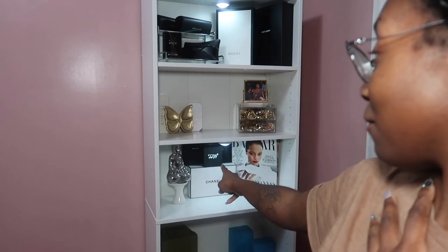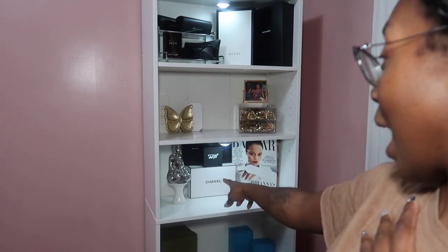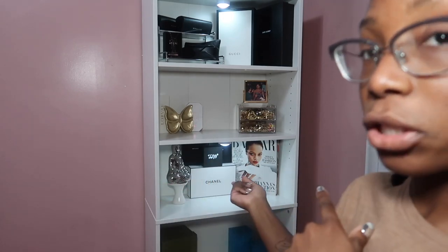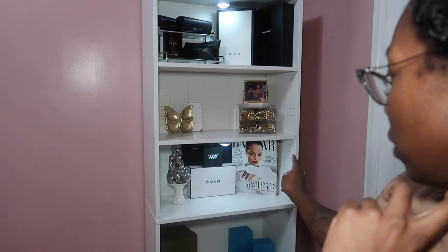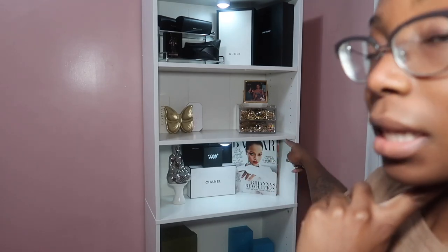And then this is probably my favorite shelf ever. As of right now, it's my favorite shelf. I have some designer boxes down here as well. I have my Buddha sitting on this heart riser that I actually got from Dollar Tree. It's in Dollar Tree right now, in the Valentine's Day area. And then I have two magazines. I think both of them are Bazaar magazines. Both of them have a picture of Rihanna, but only one is visible. The second one is behind it.